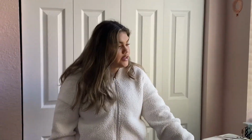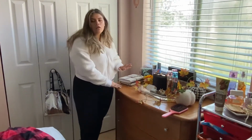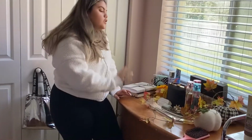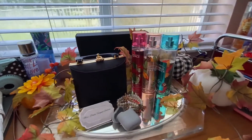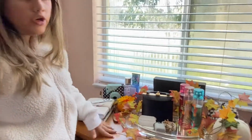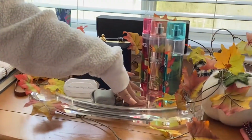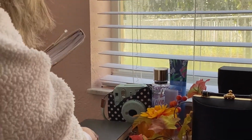So then we have here my drawer. I think my drawer came with the house, so I can't link it down below. All of the furniture came from the house, so I'm not going to link anything down below, but this is my little cute area. This is where I keep my perfumes. I have all my fall stuff here, so it's very cute. Some of the decorations are from Target and dollar stores, so I'll try to find them so I can link them down below. My bags, this is where I keep my perfumes, and I change it after every season.